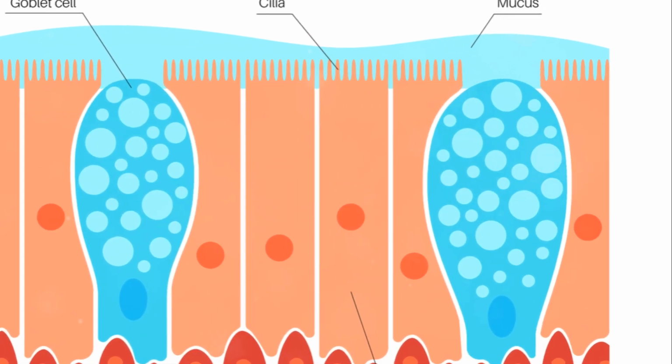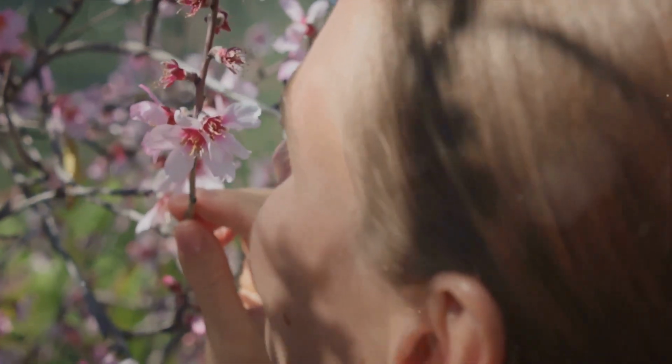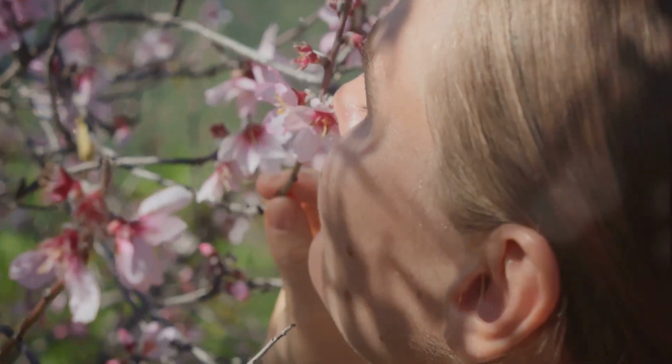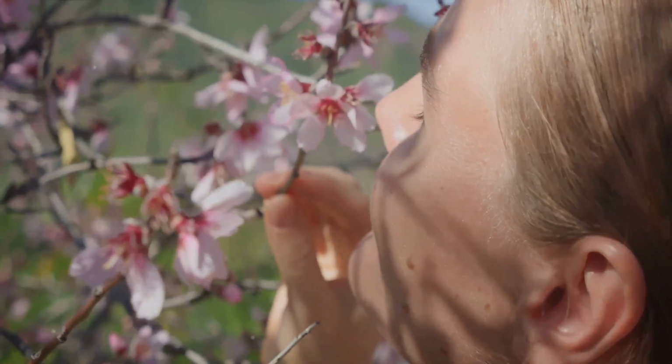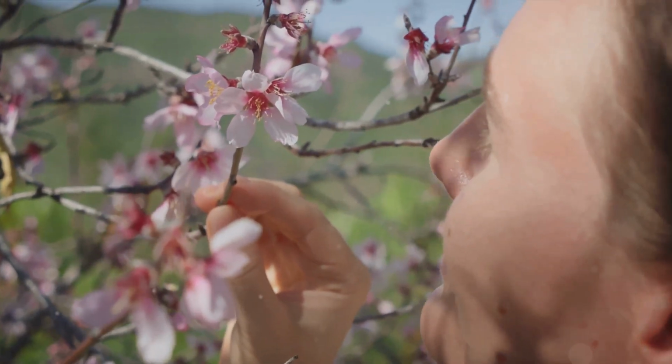The walls of the nasal cavity are lined with a moist, thin layer of tissue known as the mucosa. Now let's delve a little deeper. The nasal cavity also houses the olfactory epithelium, a special tissue responsible for our sense of smell. This powerful tool not only allows us to enjoy life's fragrant pleasures, but also warns us of potential dangers, such as smoke or spoiled food.